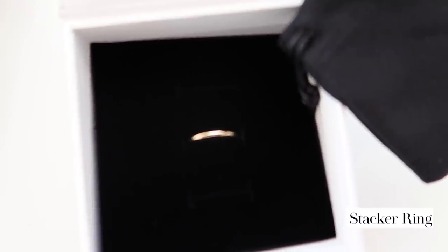Now let's get into some rings. I actually got two rings and I love them both. The first is this stunning stacker ring, and it comes in 14 karat yellow gold. I'm actually not too much of a ring person, so when I do wear rings, I like for them to be very minimalist, very chic, very timeless rings that are gonna last.